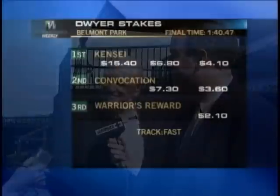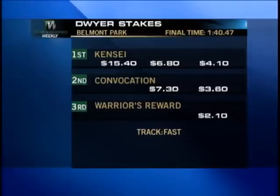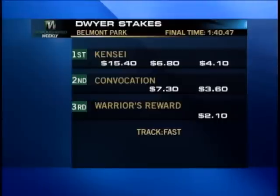You're welcome. Great to talk to Mr. Jackson there in the winner's circle after Kensai wins the Dwyer Stakes. Kensai, first start going long here, hadn't been past 7.5 furlongs, but proved the distance was no problem. Nice win with jockey Edgar Prado aboard, $15.40 on Kensai. Convocation, coming off that nice win on Belmont Stakes Day, finishing second, and Warrior's Reward, the favorite, had that trouble at the start, had to settle for third.